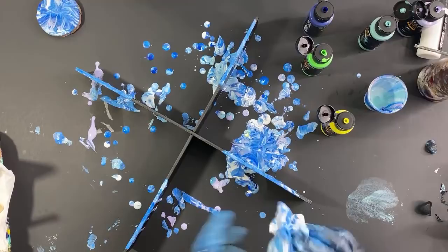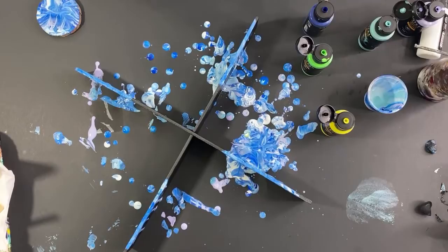All right, so I feel like we did a good job showing what these paints will do, the consistency of them. I could do one more little canvas just to show you.